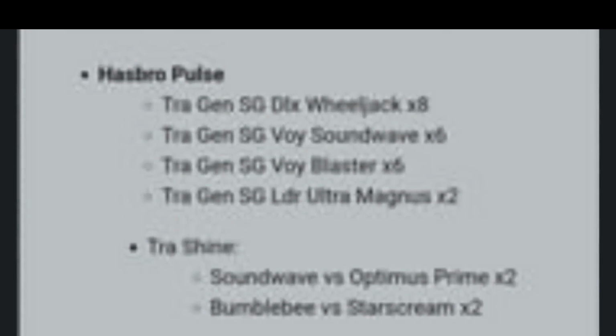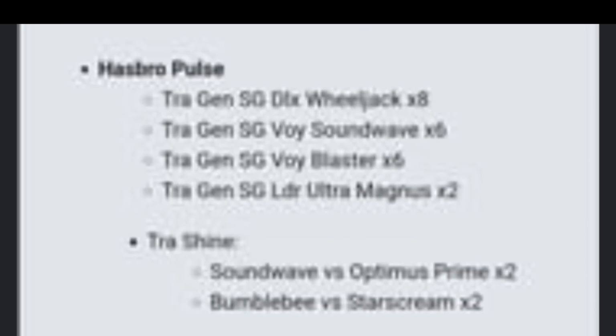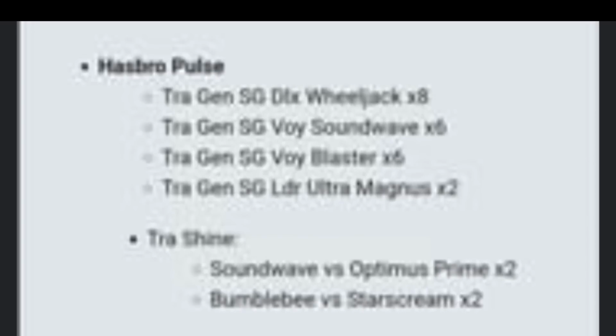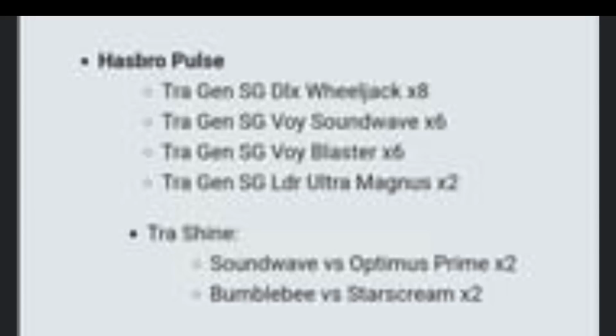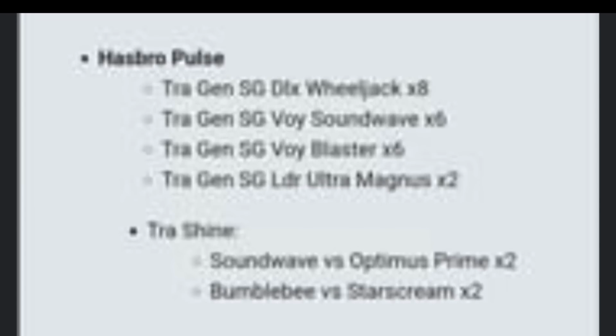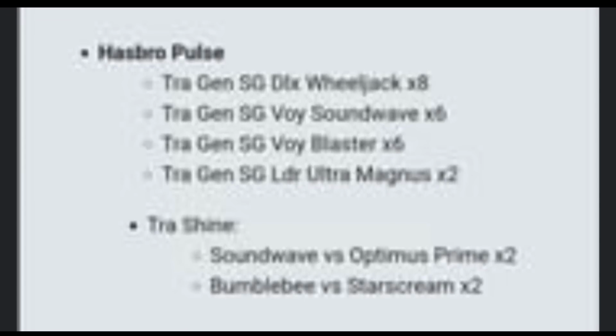Legacy Generation Select, we're going to get the Black Zarek that we already have. There's going to be a Clampdown, a Cyclonus Armada, a Deluxe Lift Ticket, which we already know, a DK3, and a Deluxe Guard.